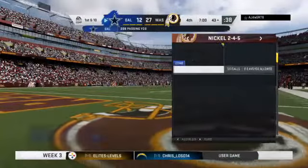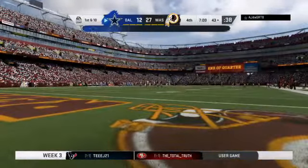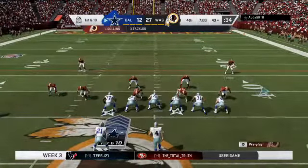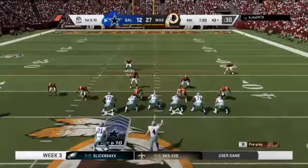Back now at FedEx Field. It's the Cowboys in possession of the football, but they trail here as we begin the 4th quarter of play. So signs of life in what's been a dormant offense in this 2nd half. Here's 1st and 10.